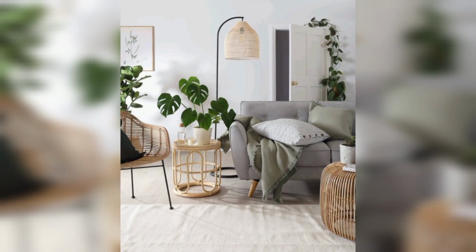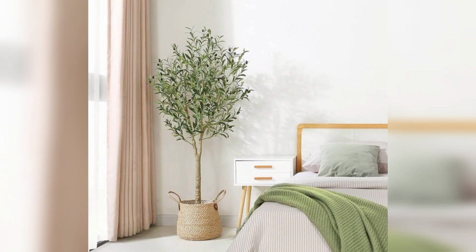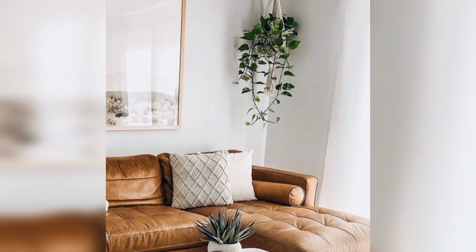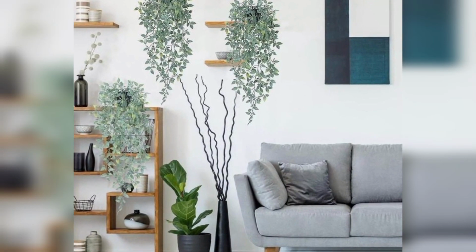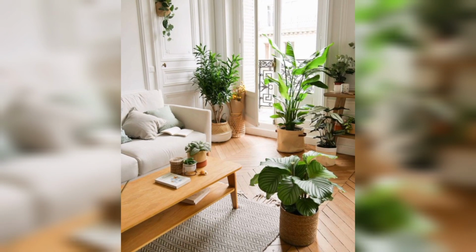Artificial bulbs or ponds. Place artificial bulbs or ponds in corners to add a tropical touch and create a relaxed atmosphere. Seasonal grass. Change up the decor with seasonal artificial grass on the wall or over the fireplace for a festive touch. Botanical prints or canvases.